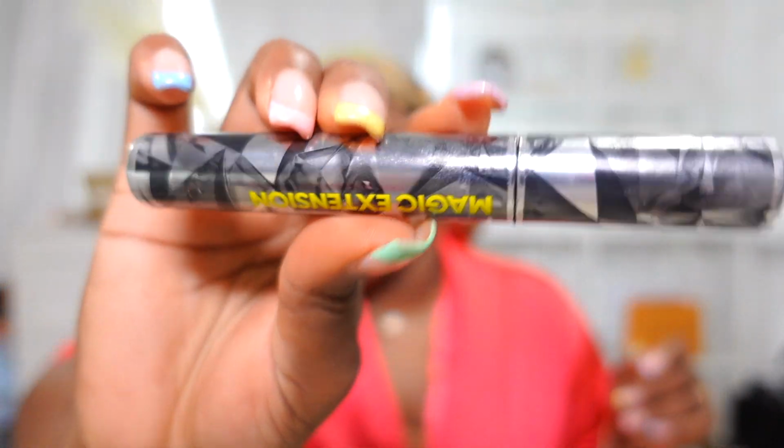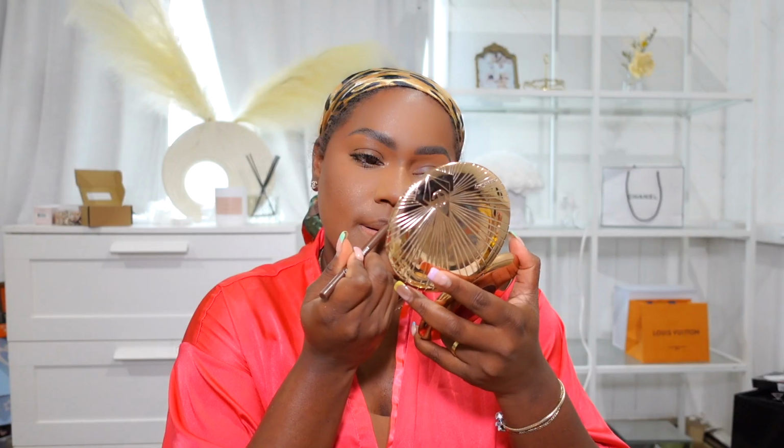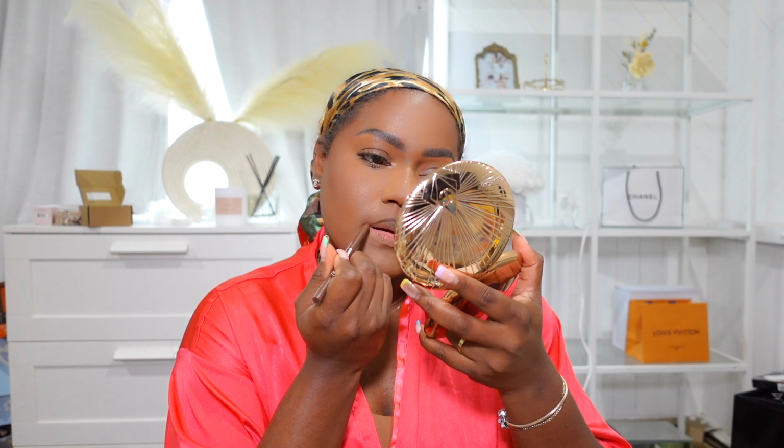Okay. I'm gonna use my ColourPop Pitch lip liner. I think I'm gonna go nude today. And for gloss, I'm gonna use this one, literally right in my face.